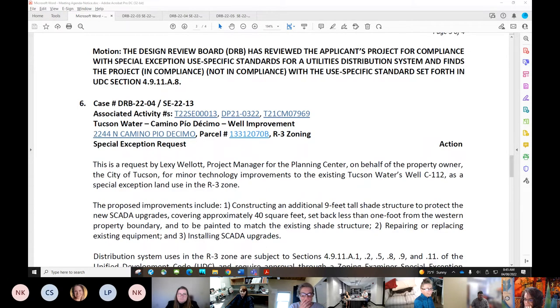I'm happy to make a motion. Thank you. The Design Review Board has reviewed the applicant's project for compliance with special exception use standards on the utilities distribution system and finds the project in compliance with the use specific standards set forth in UDC section 4.9.11.8.8. That's reversed. Thank you, Rosemary. Is there a second to the motion?